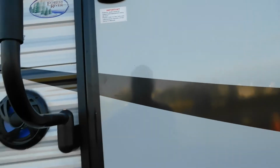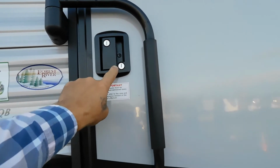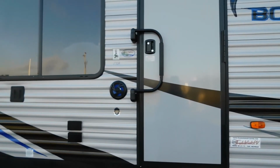Close your door. Lift your handle. Deadbolt your door. Always deadbolt your door when leaving the campsite. I've heard horror stories of doors flying open going down the road. So we got our door closed.